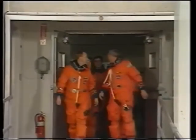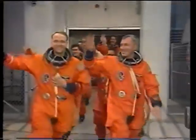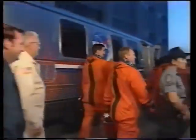And the astronauts are coming out of the quarters right now as they are being led by their commander, Terry Wilcutt, followed by pilot Joe Edwards, mission specialist Bonnie Dunbar, Michael Anderson, Salizhan Sharipov, James Riley, and Andy Thomas.